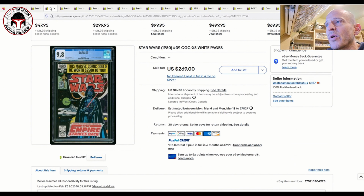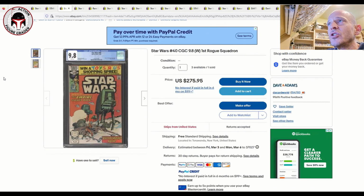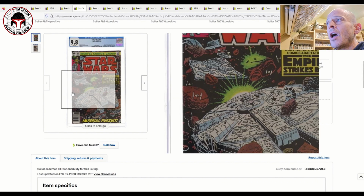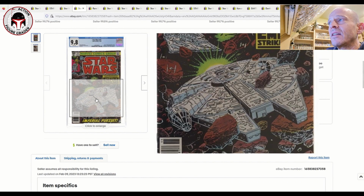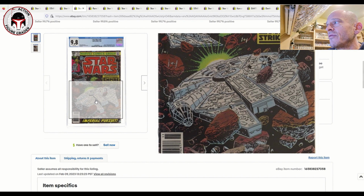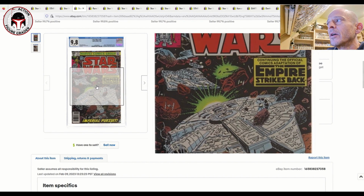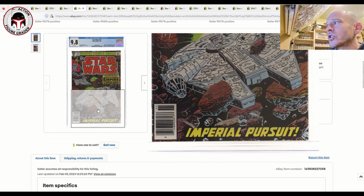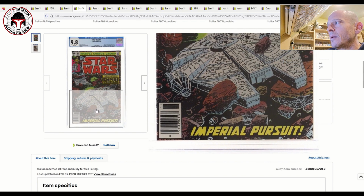But that's another one I don't have in my collection. I do have 39, but I do not have 40. I'd like to pick that one up sometime fairly soon, along with this one. And this one is the newsstand edition of Star Wars number 41. This is the first cameo appearance of Yoda in comics, and again, the continuing adaptation of The Empire Strikes Back, showing the Millennium Falcon navigating the asteroid field with the Imperial Star Destroyer in hot pursuit.